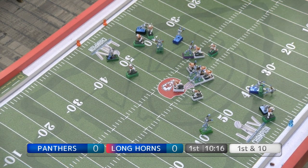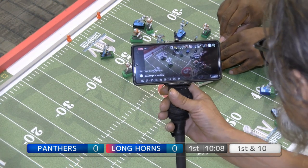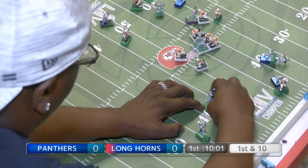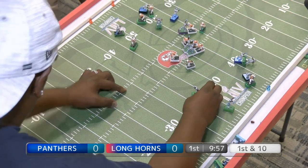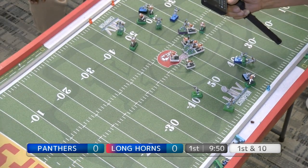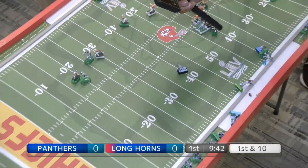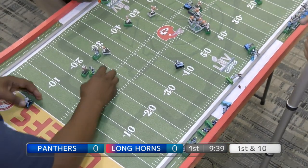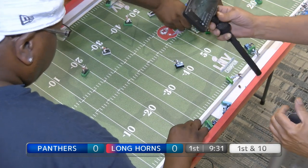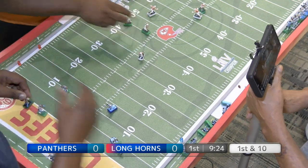No pressure. 20, 19. I see some receivers breaking clear over the middle. 15, 14, 86, 13, 12, 11, 10. Complete. Number 86 here. 10, 9, 8, 7, 6, 5, 4, 3, 2, 1, hands. Oh, he ran them down, guys, from the other side of the field over here. 17. And he was running straight down. All right, guys, the Longhorns have been on the Panthers' 17-yard line and driving.